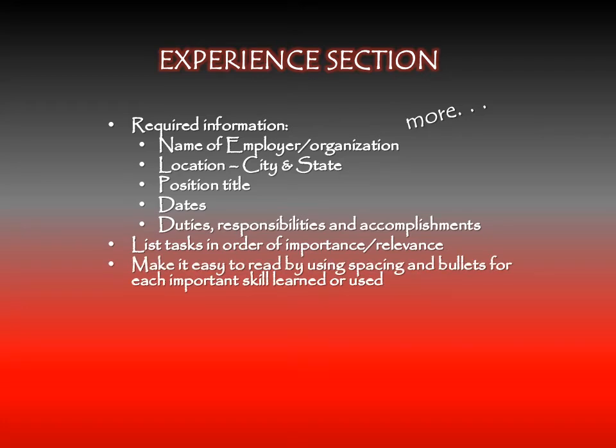So, importance and relevance. Probably don't need to know about some of the things that you did at Western, so definitely make sure it's relevant and make it easier to read using bullets and spacing. That's real important. And like I said, the section needs to be titled appropriately. And then you can also focus on transferable skills.